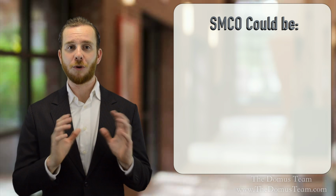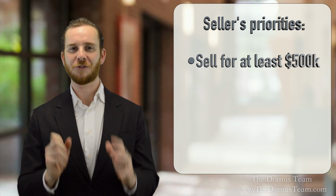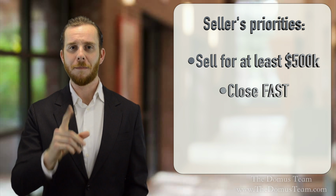Now there are multiple ways a seller can submit multiple counteroffers. One is that the seller makes personalized counteroffer terms based on what the particular buyer had offered. For example, let's say the seller's biggest priority is to sell for at least $500,000, but they also need to close fast. Let's say they have a job transfer in 1 month.